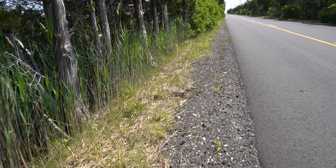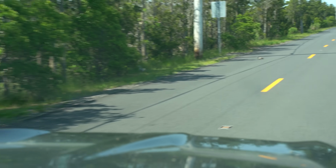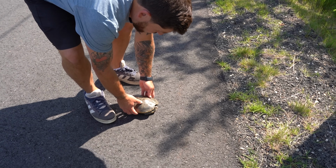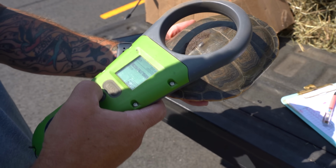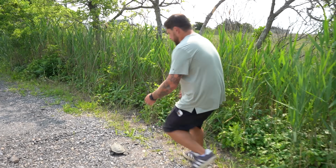The females, unfortunately, have to cross these treacherous, busy shore town roadways every single June, and so many of them lose their lives to vehicles. That's what we're here for. We're here to try to keep this population stable by intervening in a safe way, in a positive way, by pit tagging or microchipping each and every female, and that gives them an internal permanent identification number so that we can keep track of them every time we come across them again.